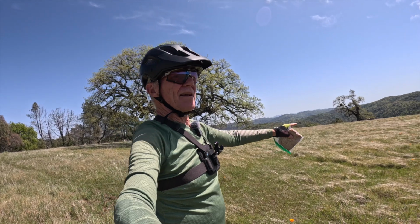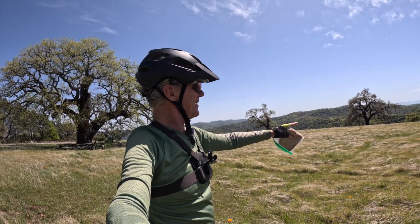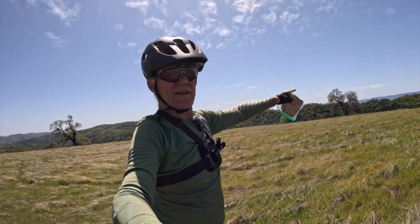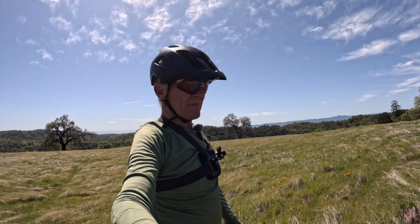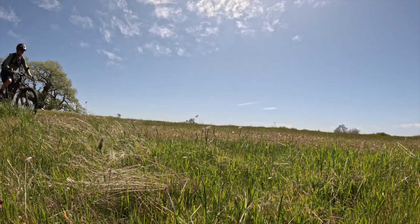We're near the top of the hill, 2,500 feet, and we just have a splendid view, and over that way is Gilroy, and over there is Morgan Hill, and we're headed kind of that-ish way, back to the Coe Ranch Campground, and I don't think it's that far.